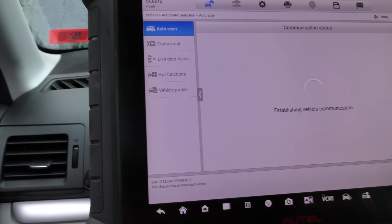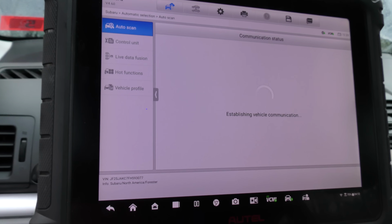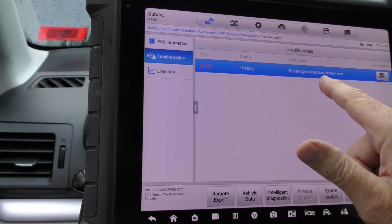Combination meter has codes. Occupant detection. Well, that's probably the same one as the airbag. I bet it'll say something about the passenger seat. We'll see. Passenger detection sensor, yeah, that's a problem there. Now, I believe he bought this car in New Hampshire. And I don't know what the laws are there, but take the state of Texas. A used car lot cannot sell somebody a car with an airbag system that is not operating correctly. It's against the law. They can be fined a whole bunch of money. So I don't know what the law is in New Hampshire, but I would assume they're supposed to sell you a car that has a working airbag system.